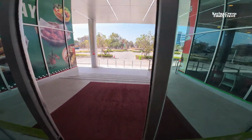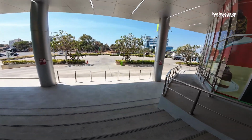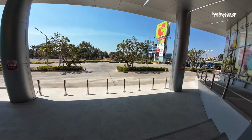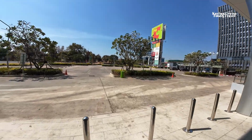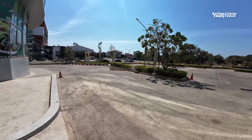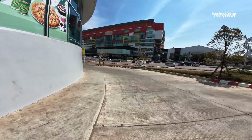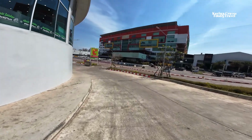It is actually hot right now outside, as you can see. Look at the weather. It's amazing, guys. I've not been to this mall before, but let's go check it out.